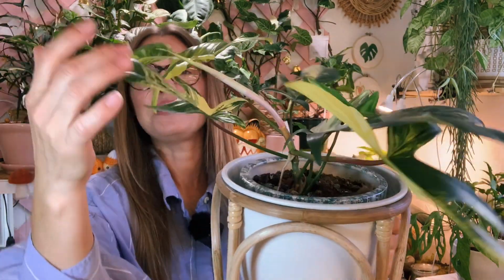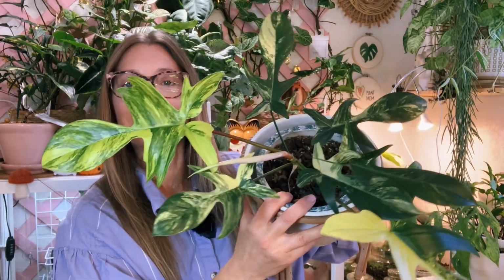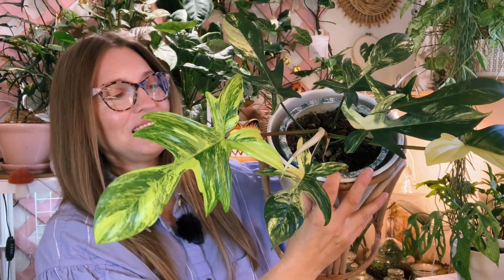It's got another leaf. It's going to be opening, and I'm just thrilled, so thrilled with this one. It did not skip a beat, not at all, and I didn't lose any leaves on this plant. So very happy with this plant. Very excited about this plant, and the future of this plant, to see just how big it will get. So that's the Philodendron Florida Beauty.